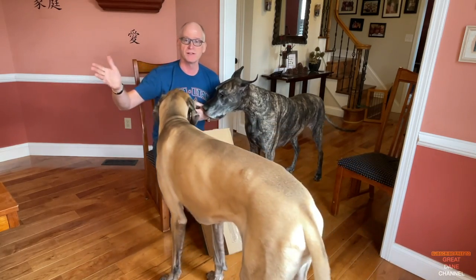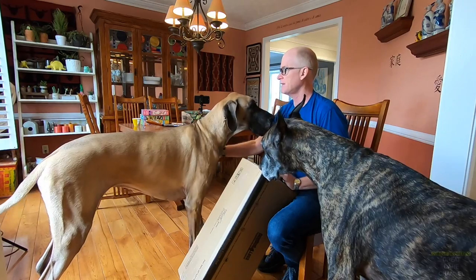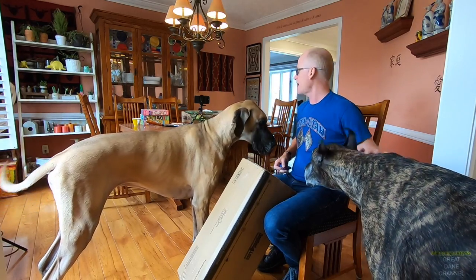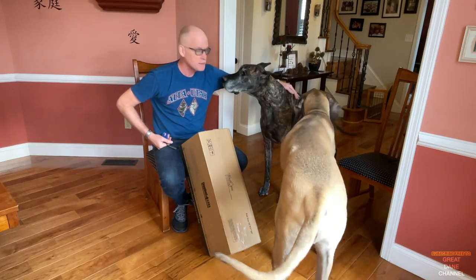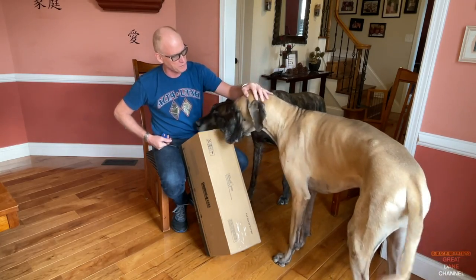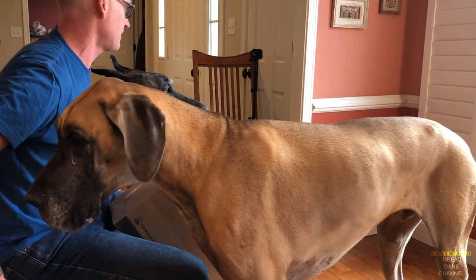If you're new to the channel, this is Finn, 3.5-year-old fawn Great Dane, neutered male. His stomach was tacked to prevent any bloating or gastric torsion. This is Magic. Magic is Finn's uncle. He's 6.5. He weighs 174 pounds. We just found that out at the last trip to the vet for vaccines. Finn's probably about 140, 145. He didn't even go inside. He just got himself a little Bordetella update.